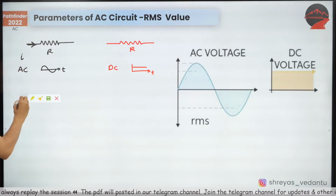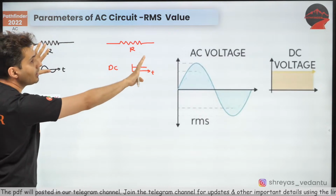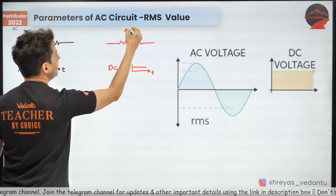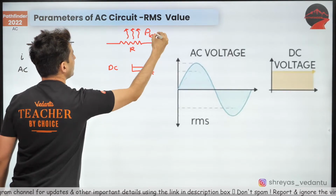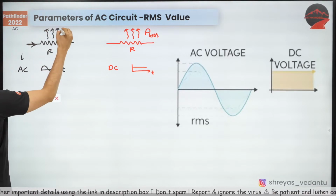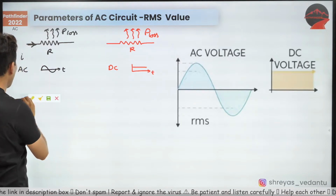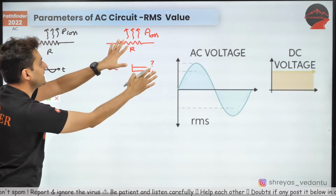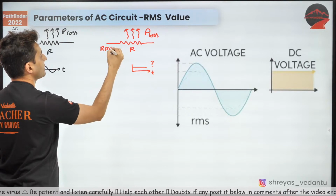Now, imagine if I ask you a situation where AC current is passed, DC current is passed, but both of them develop the same amount of heat. So the amount of heat developed here, or the power loss which is happening here, and the power loss which is happening here, if it is same, then how much current should I pass in this DC so that the power loss in DC is same as power loss in AC? That current is called as RMS current.